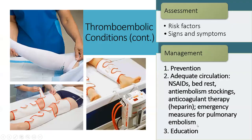So some of the things we do to prevent that might be the use of these. They're either called ICDs or SCDs. ICDs, intermittent compression device, SCDs, sequential compression device. These are TED hose, another tool that you might see. These get connected to this little machine, which will blow them up and prevent venous stasis.